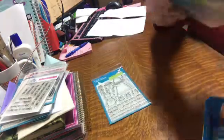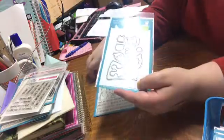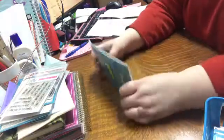And then of course I picked up the coordinating dies to go with that. Let me see if I can find the prices. Okay, so it was $12 and $14.40. We can check that one right off the list.